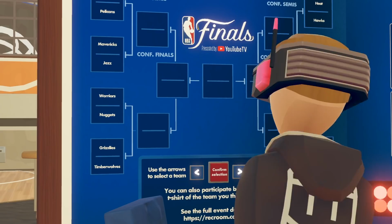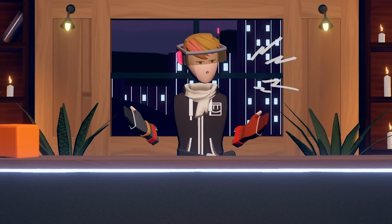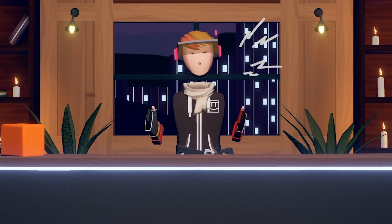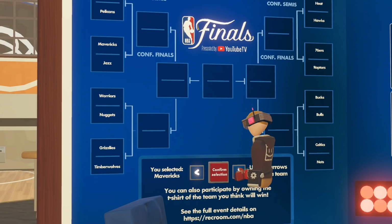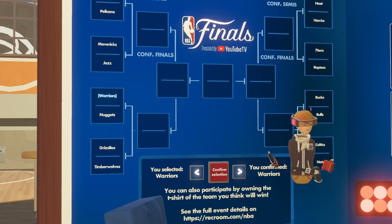The final part of this collaboration is also in the Rec Center. It seems like there's some sort of bracket for the basketball teams where you get to pick who you think is gonna win. Honestly, it's not super clear how this works, and I've seen basically nobody else talking about this, but it seems like you can submit what team you think is gonna win the NBA, I guess, and then I think the people who get it right might get a prize.